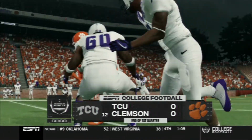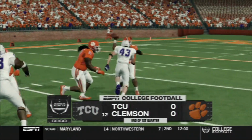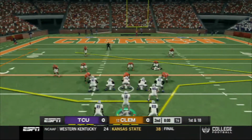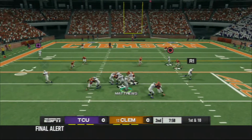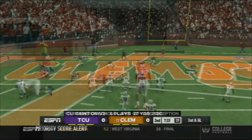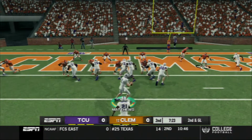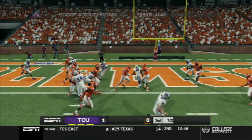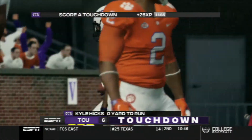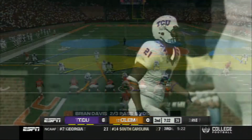scoreless. Clemson, though, they were hoping to just run over TCU in this game, being ranked 12th, but they are struggling right now. It's scoreless in this one. There's Matthews, and he connects with Looper, and he gets tackled out of bounds after a 20-yard pickup. Looks like he was going to run into the end zone, but the defender got there just in time. And there's Hicks, and he's in the end zone for a touchdown. The Horned Frogs are on the board first. And they score early in the 2nd quarter.